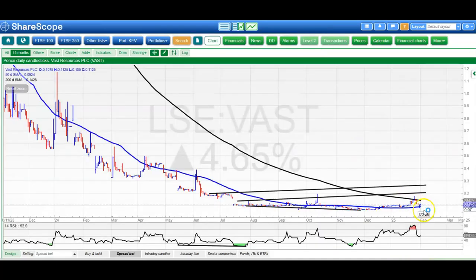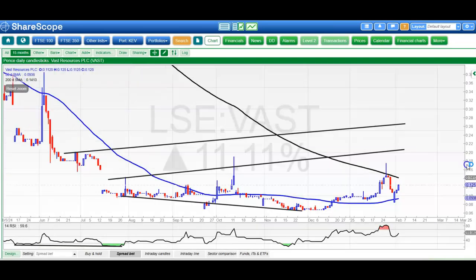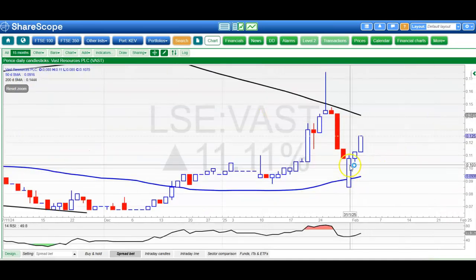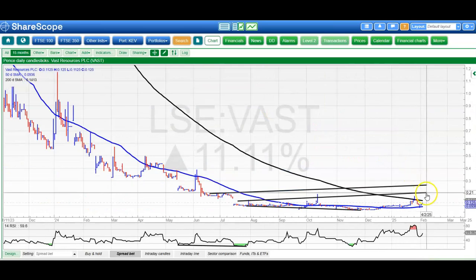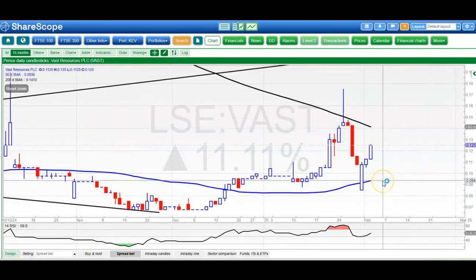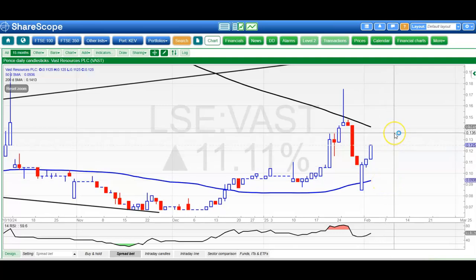Finishing off with Vast, and here the shares had a decent rally after the loan that came from the CEO, and it looks like they're bouncing again. A nice rebound off the 50-day line, a rising 50-day line near the low, and strong-looking candles there as well, especially on Friday. That suggests that we could actually break the 200-day line and stay above it. The target there, 0.2, while we have the trigger of a break of the 200-day moving average at 0.14. Ideally, there's no break back below that 50-day line from now ahead of a move to 0.2 pence.